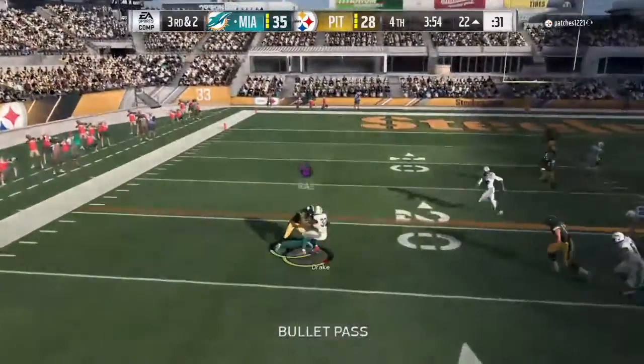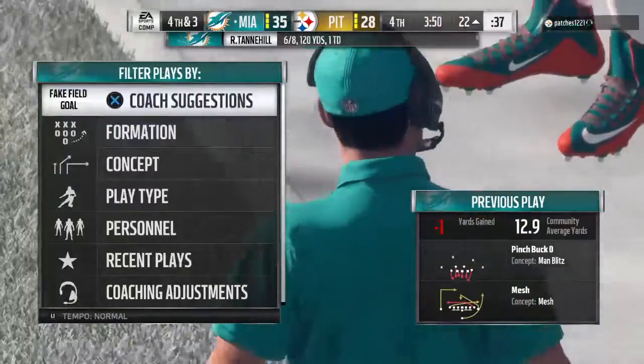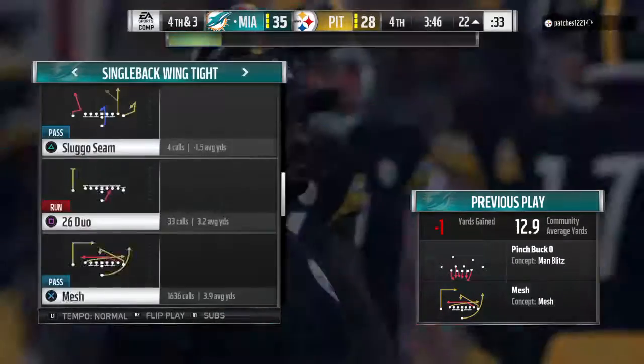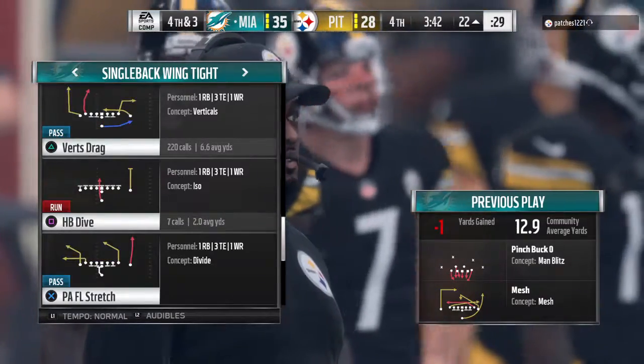3rd and 2, Tannehill. Out to the flat. That's complete to his running back. And this one goes nowhere. Losing yardage back at the 22. Well, they opted not to run it. They completed the pass on 3rd and 2, but they lost yardage to bring up 4th down.